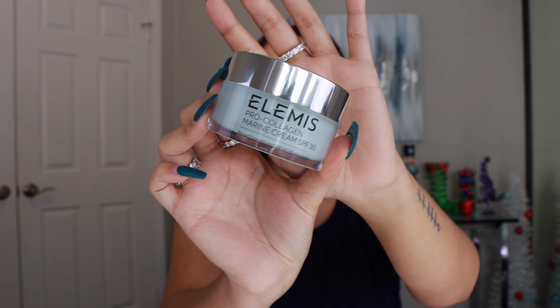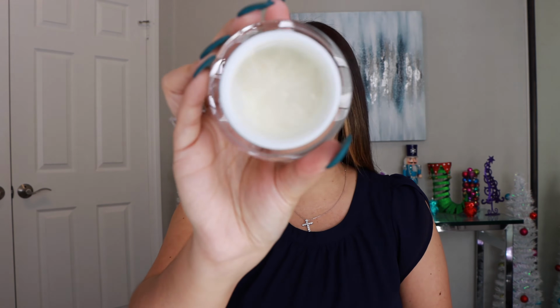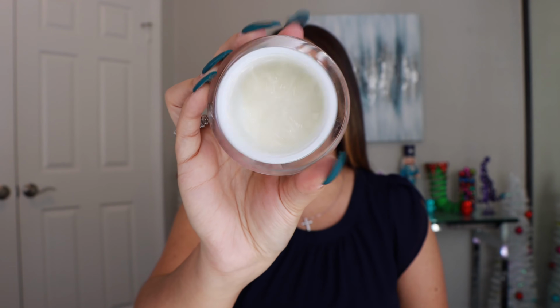This product right here is probably one of the most iconic Elemis products, and it is none other than the Elemis Pro Collagen Marine Cream. I do get the one that has the SPF 30 in it. I do prefer my moisturizers to have SPF in them. But if you don't like that, they do have one that is just regular with no SPF. But I've been loving this one this year, and actually I discovered Elemis this year. So this is a new brand for me for 2021, and I've completely fallen in love with the brand. It makes your skin feel so hydrated and you see results. It's just overall a really high quality brand.